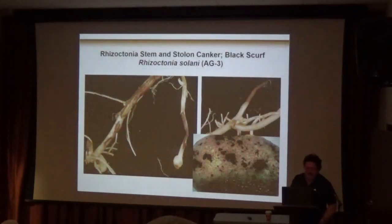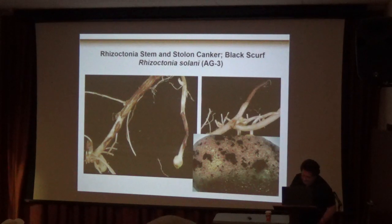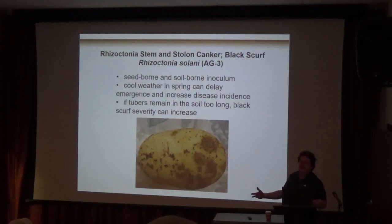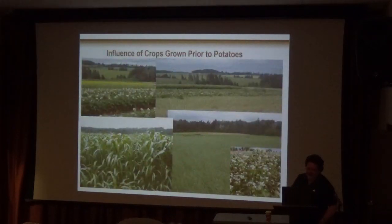So backwards there. Just a little bit on black scurf. Rhizoctonia can infect, of course, the underground parts like your underground stems and stolons, and can prune off your sprouts. So definitely a yield robber. And then at harvest time, you can see these black scurfs on the tuber. That's the resting structure. Sometimes if you leave those tubers in the soil for a considerable length of time before they're harvested, there's more of a chance for those black scurfs to form, because it's the way the fungus survives the winter. So the longer they're in there, usually you'll get a little more black scurf. And then of course in the spring, if there are conditions that really delay emergence, cooler, wetter conditions, say, you'll get more of that cankering happening too. So we do have a quick peek at rhizoc in some of this work as well.